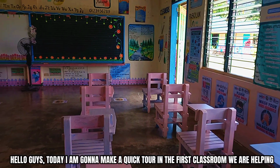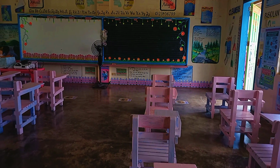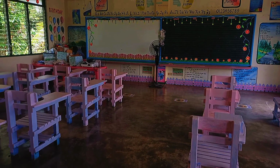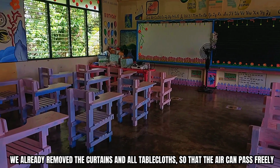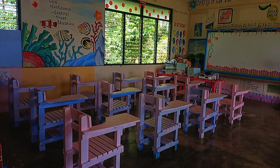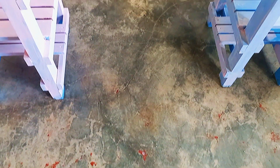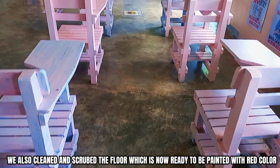Hello guys, today I am gonna make a quick tour in the first classroom we are helping. We already removed the curtains and all tablecloths, so that the air can pass freely. We also cleaned and scrubbed the floor, which is now ready to be painted with red color.